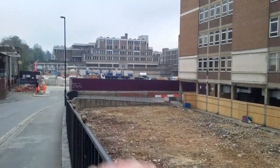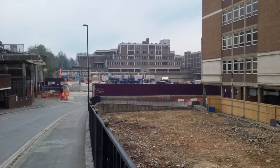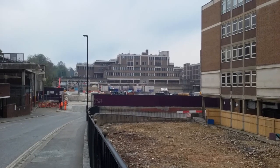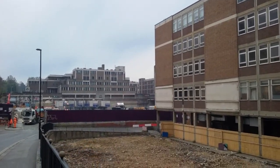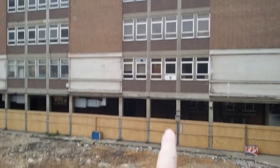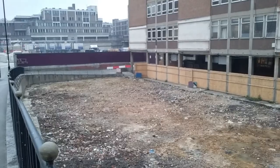So yeah, you've got the cultural quarter over there, which I think is going to be redone now. I think they're going to put in, I think it was 430 apartments, because the college annex buildings, Stonegate Homes have bought that, so they can't go ahead with relocating the college over there now, so I'm not quite sure what's going to happen with the college. But I'll do a video on that in a minute. I'll go into detail on that.